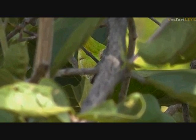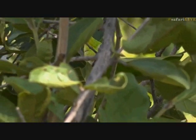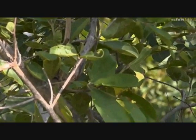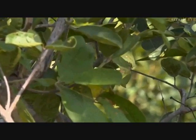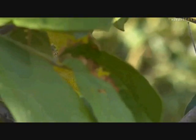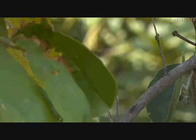Because reptiles are cold-blooded or ectotherms, which means that they have to rely on heat outside in order to warm up and control their own body temperature. So they're not like mammals. There we go. There you can see its head. They're not like mammals. They need heat and then they can control their body temperature that way.